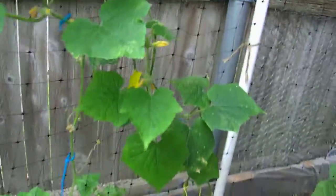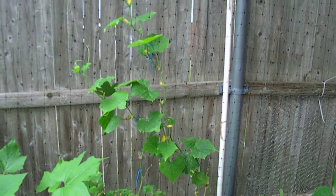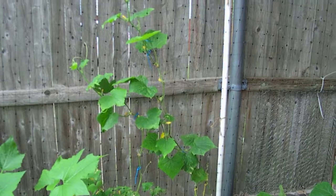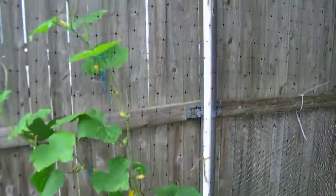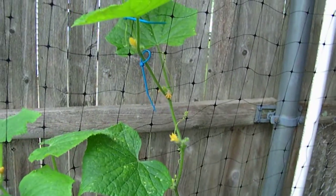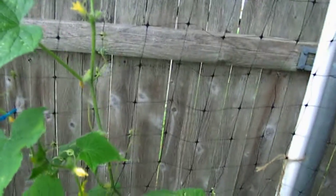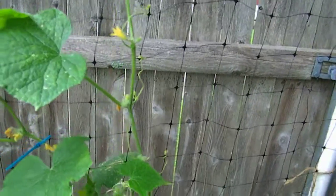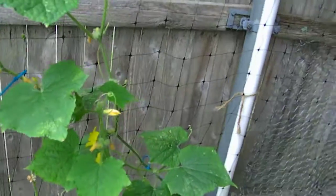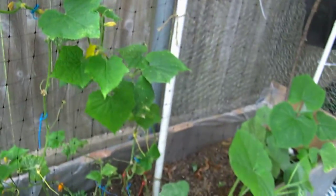I haven't been picking them all off because, as you know, leaves are important for photosynthesis. It takes in the sunlight, makes nutrients for the plant, so it's important that you don't pick all of the leaves off. But it is important to pick off any leaves that are not good. That way the plant, instead of focusing on making these leaves better, focuses on making the fruit. So as you can see, there's a lot of flowers happening here ever since I started doing that.